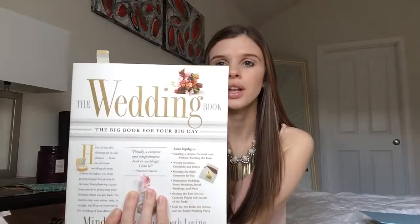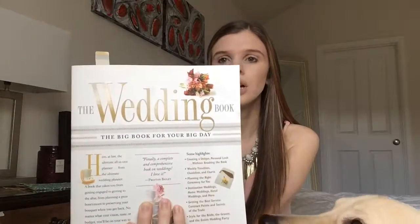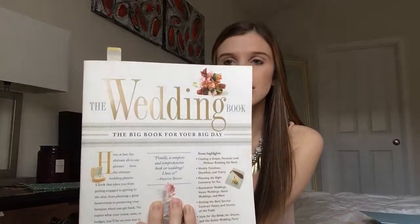It has a whole section on even thank you cards. So just little details that I didn't know about. And like I said, none of my friends are married, so this was a way to go to a friend and ask all these questions, and it was right here for me. So this was really nice to get as a present. And if you do know someone engaged, I'd recommend getting this book for them to help them with their planning. So I'll link it down below. It is The Wedding Book.